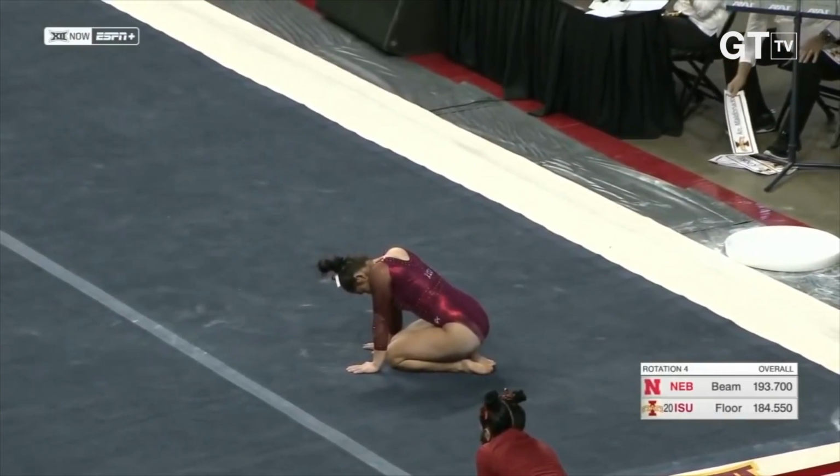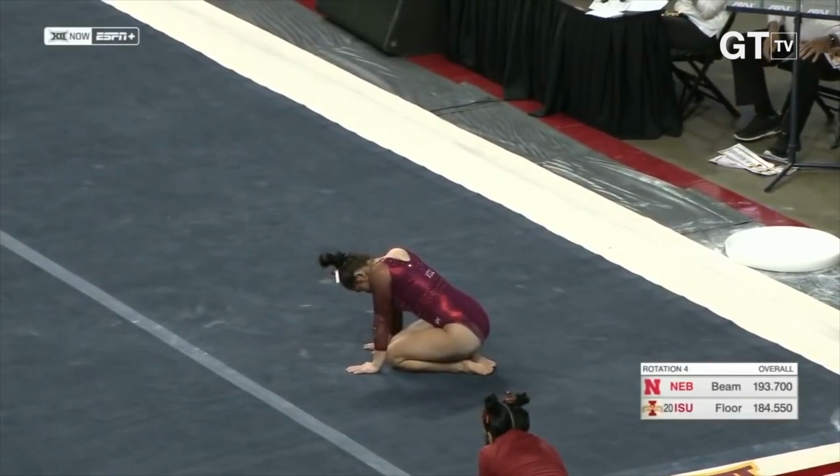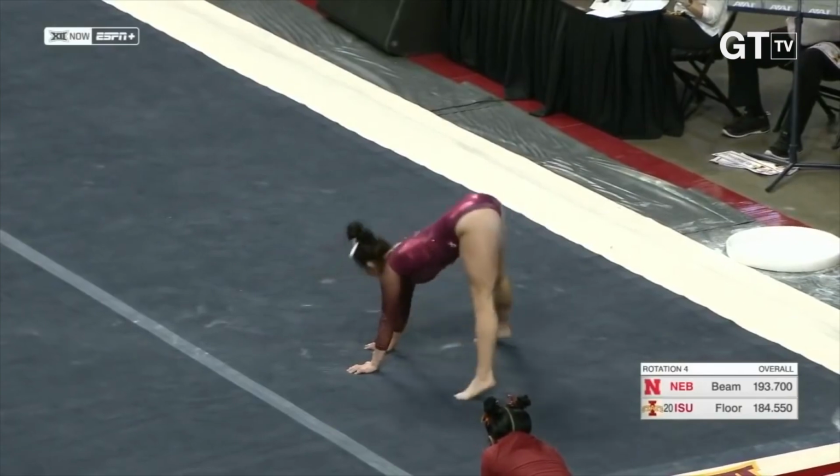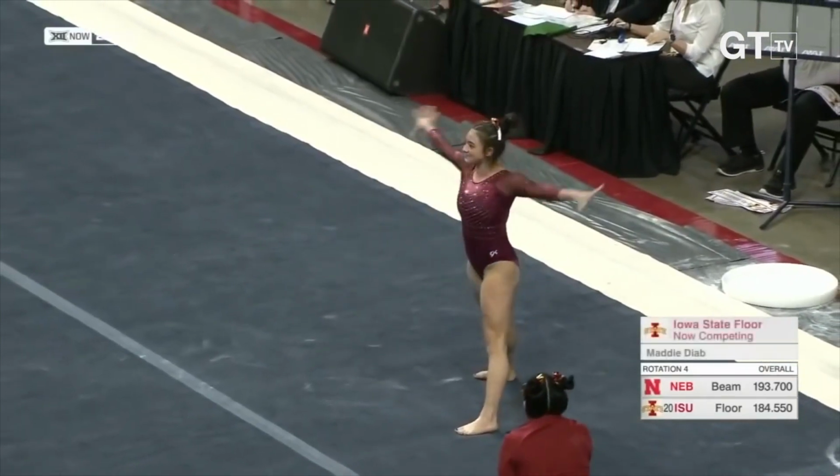Maddie Diab finally set to go. Finally got going. I know her teammates did a good job at keeping her loose and in a lighthearted mood before this routine.